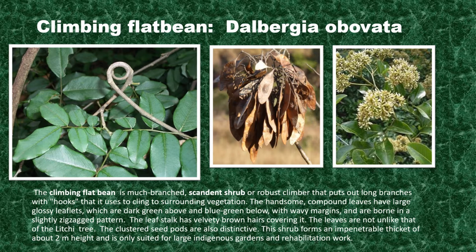It has clustered seed pods which are also distinctive, and the plant forms an impenetrable thicket. That means you cannot move past it. An impenetrable thicket of about 2 to 3 meters in height, also climbing into the forest trees themselves, and this plant is only suitable for large indigenous gardens and rehabilitation work.